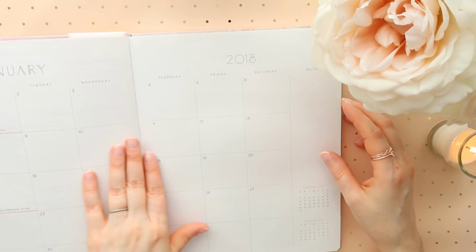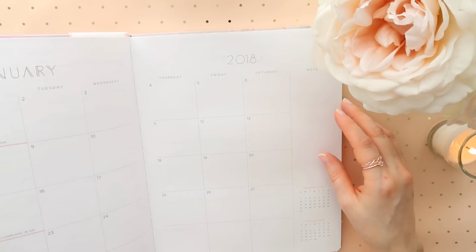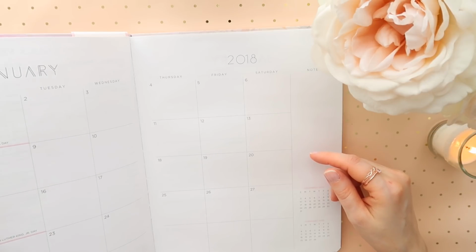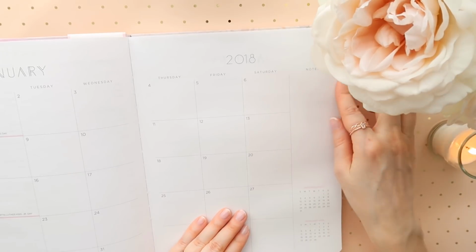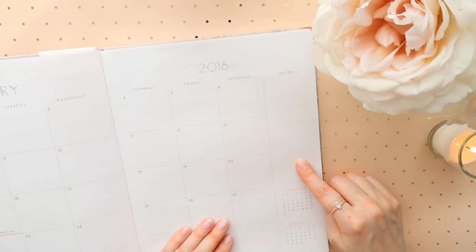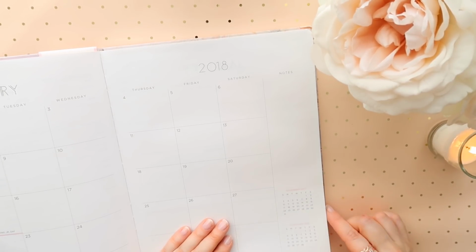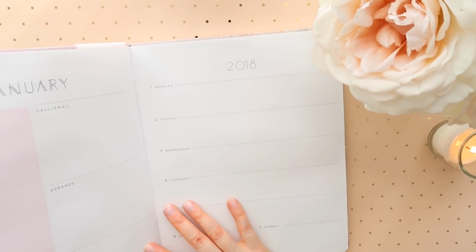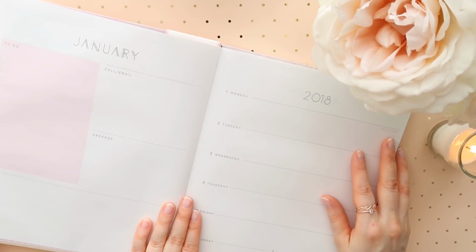Now it goes into January of 2018, and this just has whatever holiday it is highlighted at the bottom in pink, and then it has a little section for notes as well as an overview of the previous month and then one for the month to come. Right after that section, it goes right into the weekly spreads.